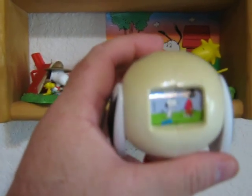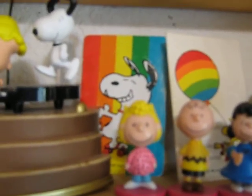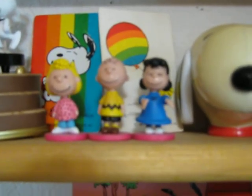And this was, I think, a Wendy's Happy Meal Snoopy head. You turn his ear and different strips show. 70s Woodstock card. There's another 70s Snoopy playing card. And these are Sally, Chuck, and Lucy from the Be My Valentine Charlie Brown board game.